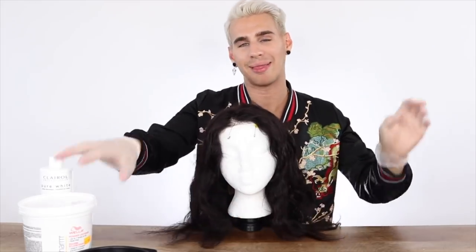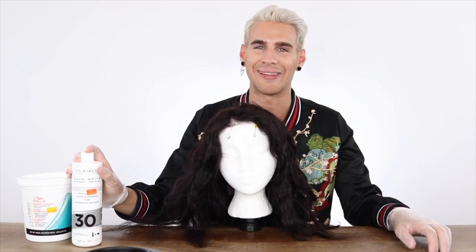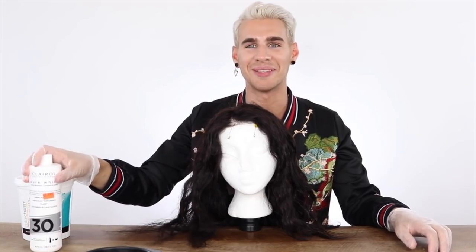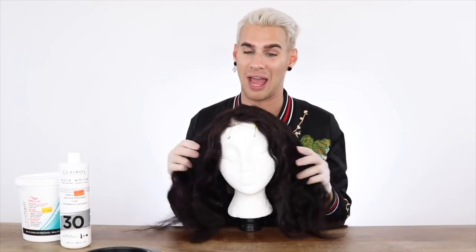All right, I'm gonna start by taking my lightener here. I'm using Color Charm by Wella lightener and 30 volume because you know what? That's all I have today. So that's what I'm using, 30 volume with lightener, because I don't know how this is gonna lift. I have no idea. It's probably gonna lift very, very red.